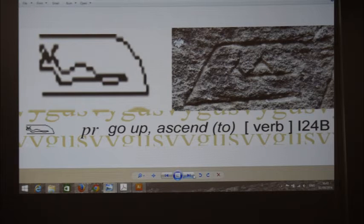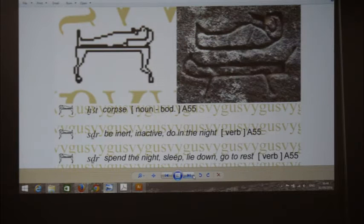Pearl is one of the really rare symbols that I actually myself didn't realize exists. Only when I was studying the Gosford Glyphs did I know that there is such a symbol. It means to ascend.